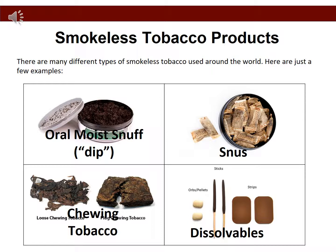Snus is a smokeless tobacco product that comes in the form of a tea bag, which is parked in the cheek. It was first seen in Sweden. Unlike U.S. snus, Swedish and European snus is pasteurized, meaning a process that kills germs. It also contains low levels of nitrosamine, which is a chemical compound that is generally carcinogenic.